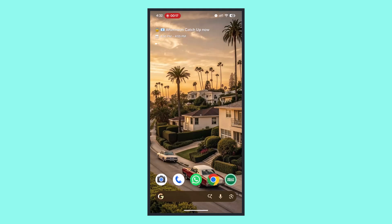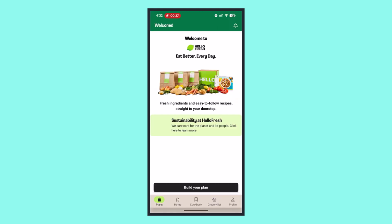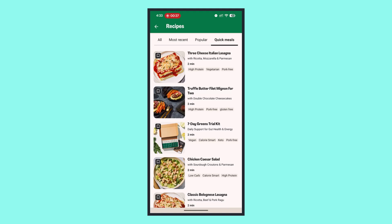So what you'll need to do is open the HelloFresh app on your device, after which you need to simply go to your meal sections. From the very home page, you should be able to find a meal. Make sure to go to the quick meal section or just go to a meal section. Here you have to navigate to the most recent, or you could also scroll past your main recipe section or just tap on the market or add-on tabs as well.